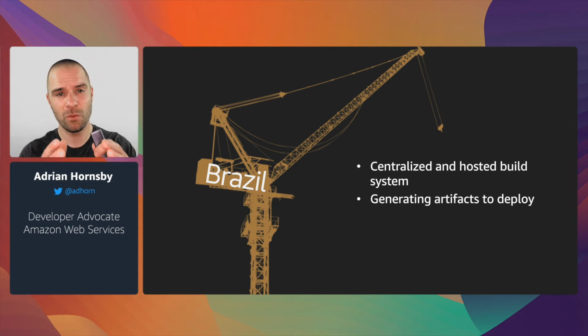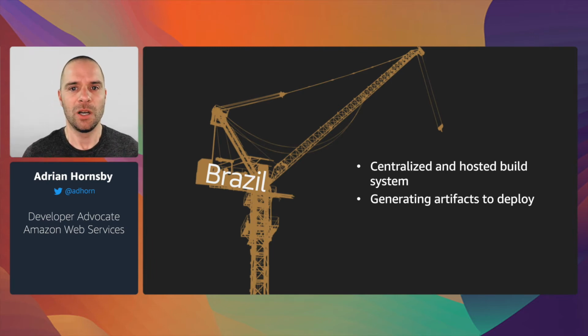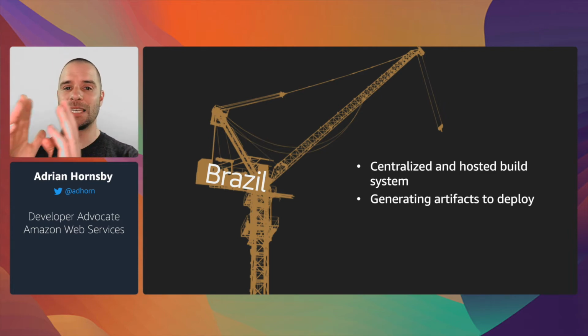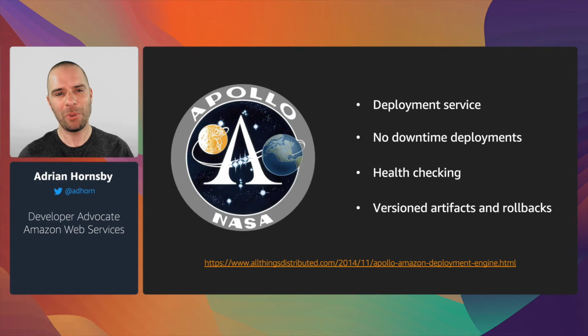And it was focused on build reproducibility. Again, consistency was key. So Brazil executes a series of commands to generate artifacts that then can be stored and deployed. And to deploy this artifact, Apollo was created. So Apollo was developed to reliably deploy a specific set of software artifacts across a fleet of instances.